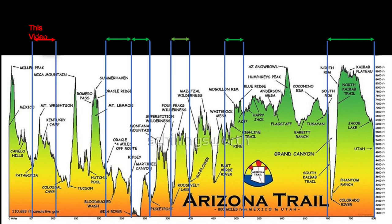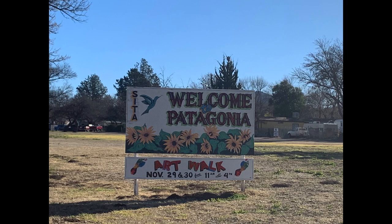We also look at the elevation profile of the different sections, and then we decided in this case to start in Patagonia and hike toward Tucson. And this is all about that hike.